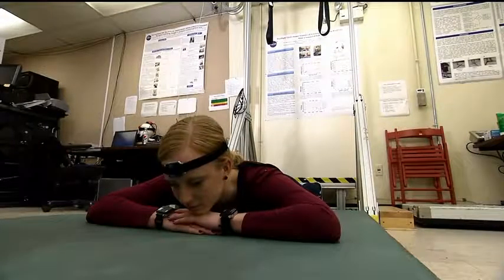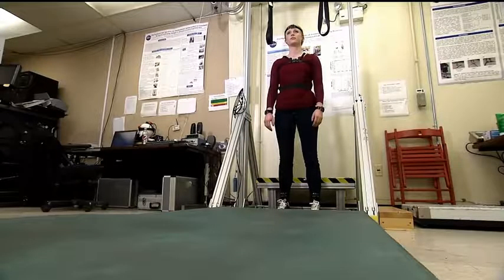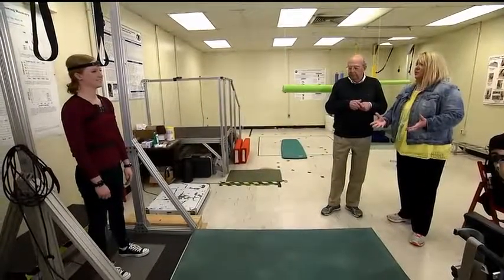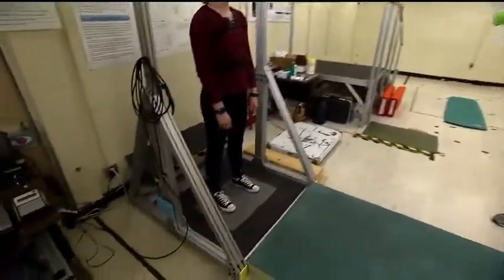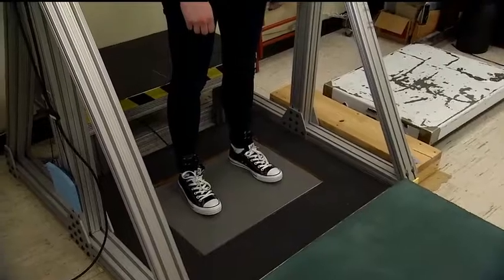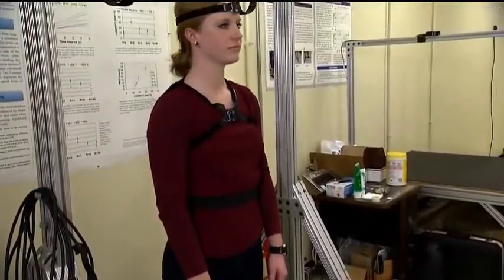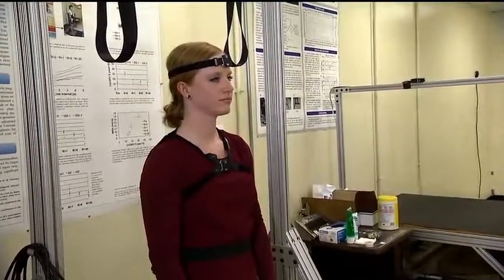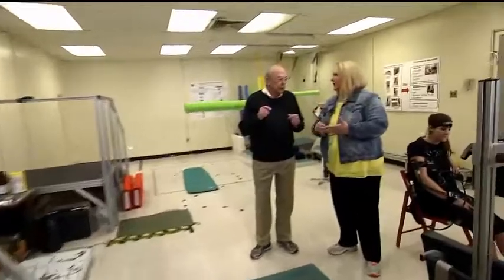All right, let's see if she can stand up. Oh, that's better than I could do. And so you stand there for 3 minutes, and that tells you what? We're looking constantly at position of the body, sway, how much they're moving, as well as heart rate and blood pressure. So how many tasks do we look at? How many little exercises do they have to go through? We have between 12 and 13, including the Russian activity that we engage in.